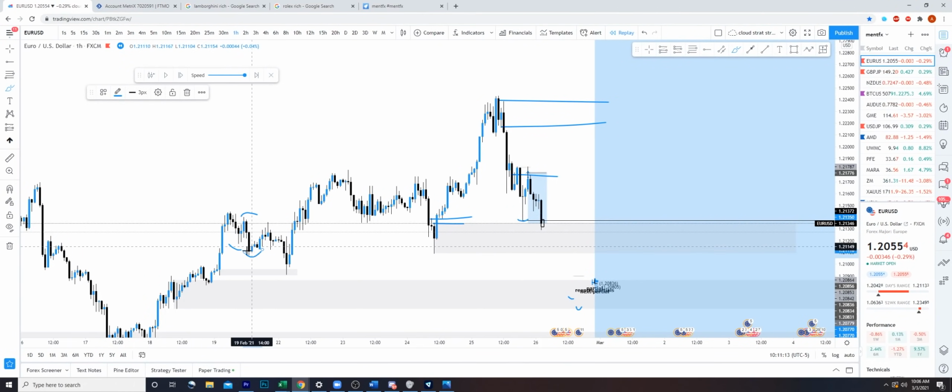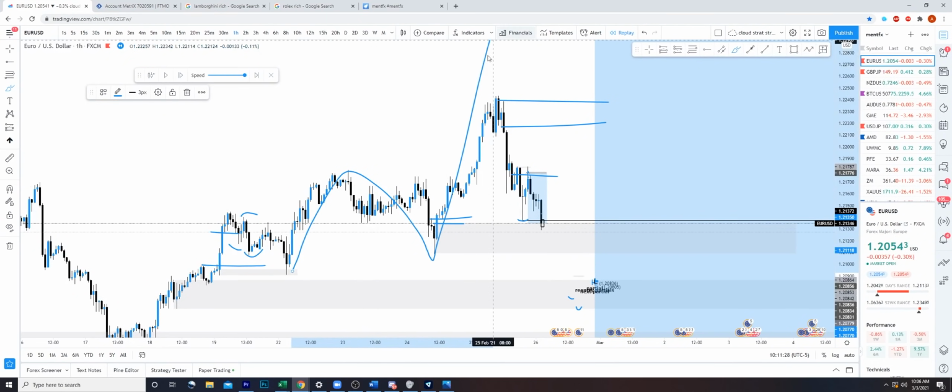a liquidity, right? So we're taking that out, but we're also forming new liquidity by filling in this imbalance right here. Filling in more liquidity on the inside, taking out that liquidity, filling in the rest of the imbalance, tapping into our last areas of potential demand zones, and then running up higher, giving us tests, running up higher, and so on and so forth.